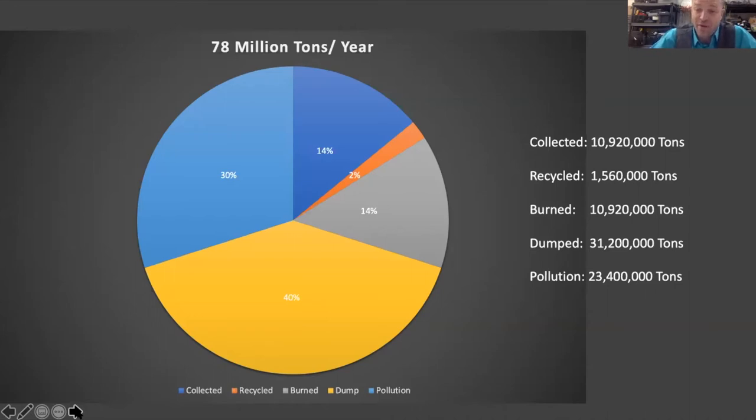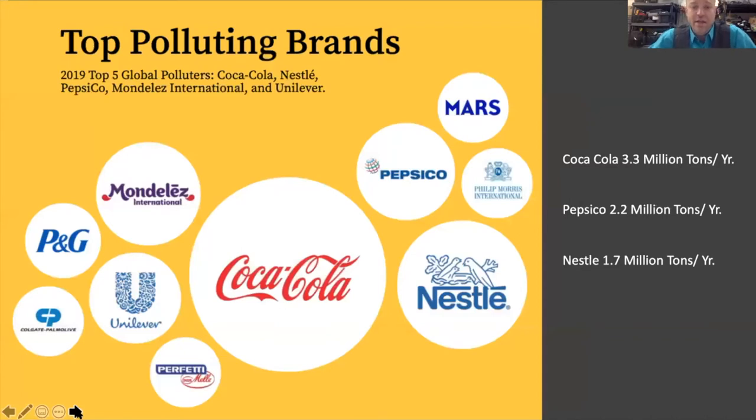14% of that gets burned. 40% of it gets dumped directly into our landfills, and the last 30% doesn't get collected at all. And this is getting into our waterways, our oceans, and our backyards. That 30% represents 23 million tons per year, and that grows exponentially every year. And they're actually talking about ramping up production within the next few years. In this slide, you can see the top three contributors to the plastic packaging problem, Coca-Cola being number one. So if you remember, at the end of this, ask me an interesting fact about this slide.